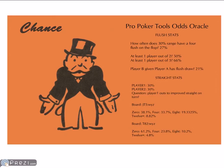When the pot is heads up, at least one player will have a flush draw 50% of the time, and all of these are 30% ranges. And when there are three players, at least one player is gonna have a flush draw 66% of the time. So on a two-tone flop in a 3 or 4 way pot, if you don't have a flush draw or top pair or an overpair or something, you don't really want to bet just ace king high or whatever that often.